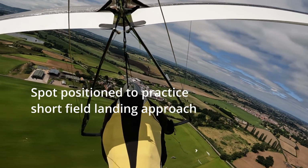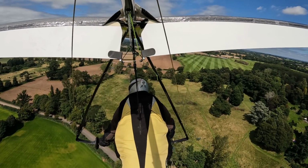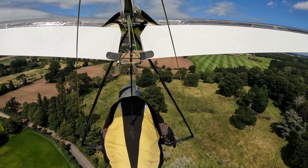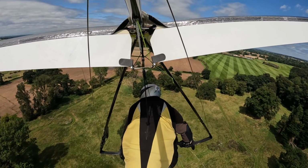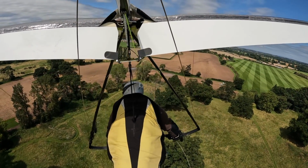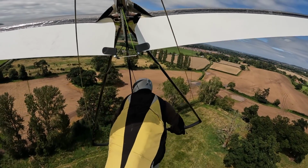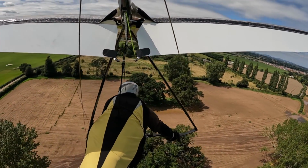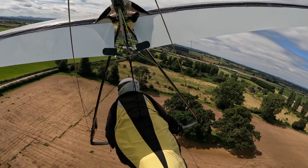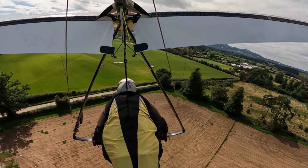This is a landing approach to the same field. On this occasion we had put the spot out to simulate a short field landing, to practice landing in a shorter landing field. The square landing approach is reasonable. As I pull onto the final, pull on good speed, and then line up on the spot, keeping your head high and looking to the end of the field.